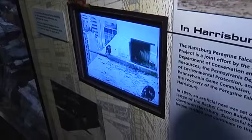Right this way. Dave, we left the exhibit over there. We're now at the Falcon Cam. Can you tell us a little bit about what we're seeing here? Well, the Falcon Cam is a live feed from the Rachel Carson building at 400 Market Street in Harrisburg. And it shows how the birds care for their young, how they feed them, and where their nest is.